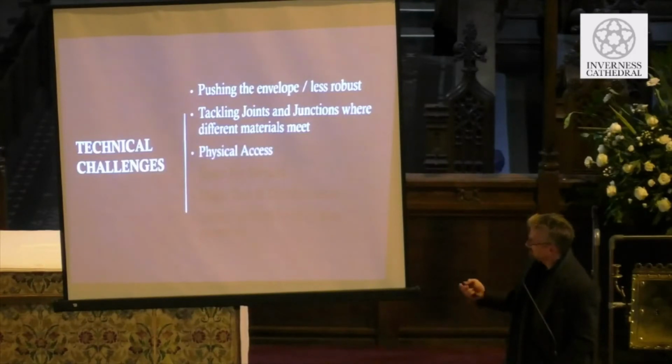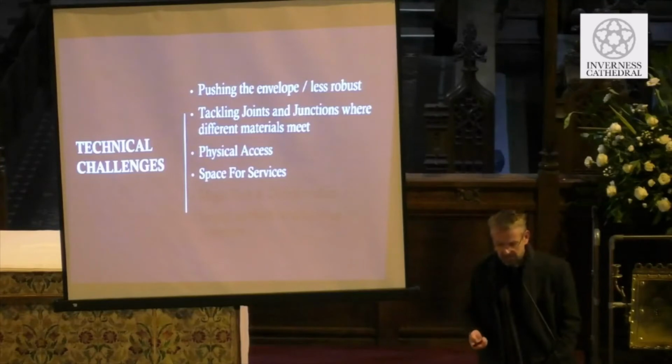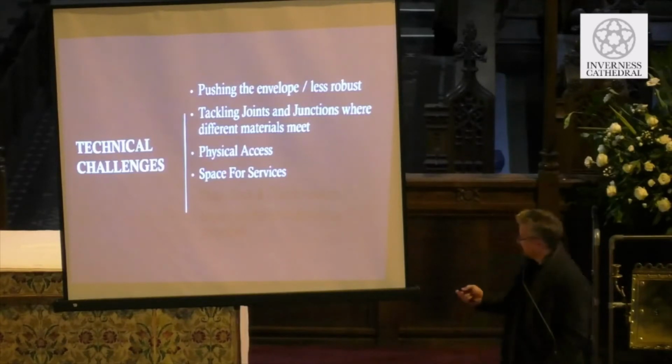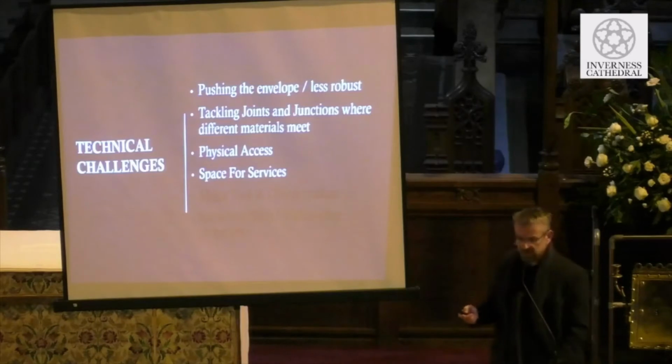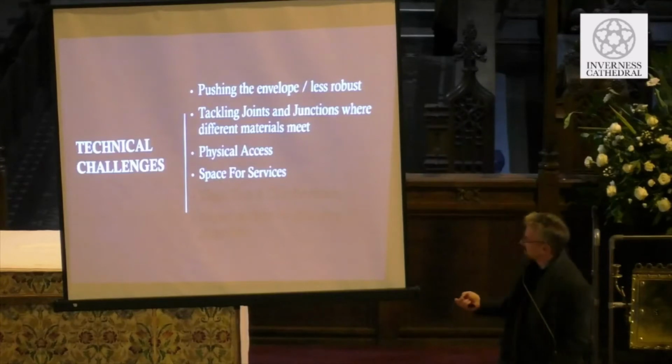Physical access. I'll show you a couple of slides about some of the challenges that we're going to have to deal with. Fitting in the services, so dealing with ventilation. Do we need to put in ducting for heat recovery ventilation in order to mitigate some of our heat losses? Small cottages don't have a lot of space for running lots of ducts back and forth for dealing with input insulation, input ventilation and extract ventilation.